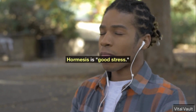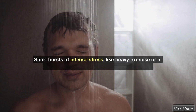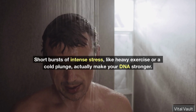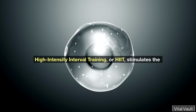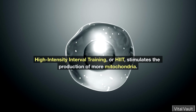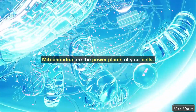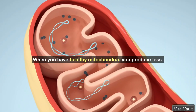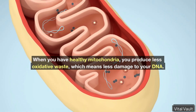Hormesis is good stress. Short bursts of intense stress, like heavy exercise or a cold plunge, actually make your DNA stronger. High-intensity interval training, or HIIT, stimulates the production of more mitochondria. Mitochondria are the power plants of your cells. When you have healthy mitochondria, you produce less oxidative waste, which means less damage to your DNA.